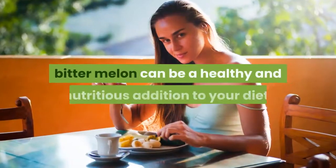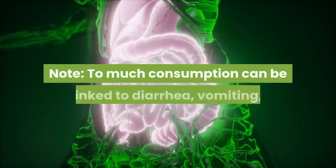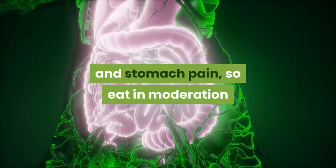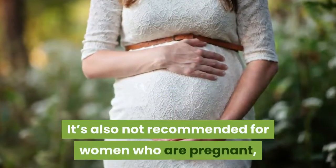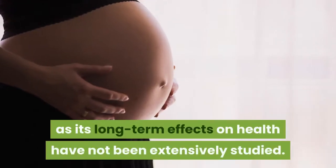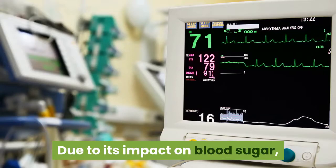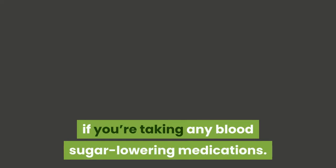Bitter melon can be a healthy and nutritious addition to your diet. Note, too much consumption can be linked to diarrhea, vomiting, and stomach pain. So eat in moderation. It's also not recommended for women who are pregnant, as its long-term effects on health have not been extensively studied. Due to its impact on blood sugar, you should consult with your healthcare provider before eating it if you're taking any blood sugar-lowering medications.